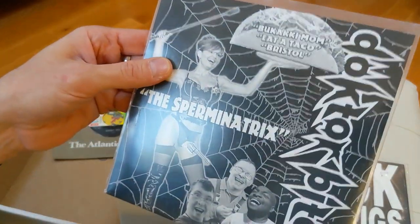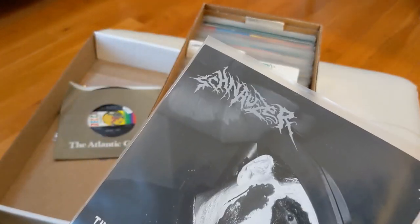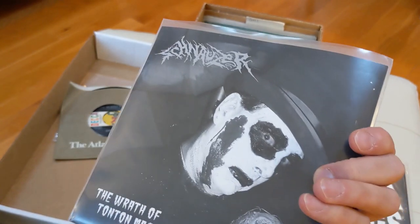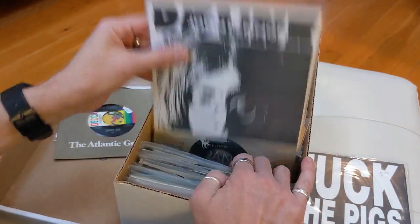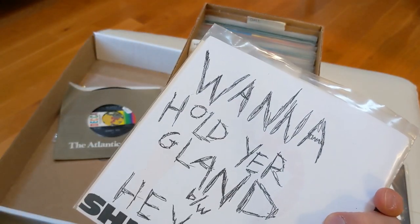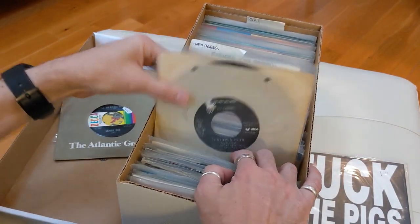Dr. Bitch. I love Dr. Bitch. My friend Matt, who was also in Sockeye, is in this band, and this is a split with Schnauzer. Don't remember what they sound like, but Dr. Bitch is great. Ohio rock and roll. Drunk John Lennon. This is weird. I remember it being very weird. I'm gonna hold your gland. Yeah, I can't remember what this is, but I know it's great.